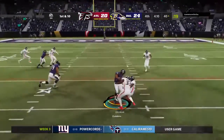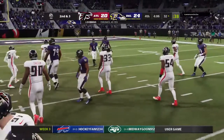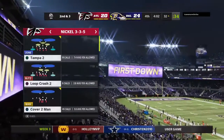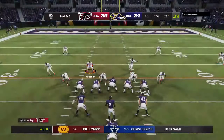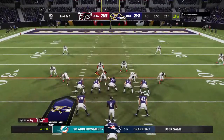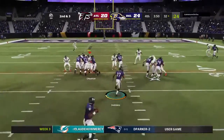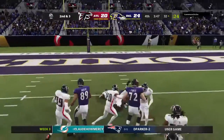Jackson on the give to Dobbins, and down inside the 35 he goes to the 32-yard line. 45 yards on the ground for him so far. I'm sure that's going to be the formula. Just keep the ball on the ground, keep that clock moving. And when you have the lead this late in the game, above all, stay in bounds. Yes, take care of the football. Gain yardage, but stay in bounds and let that clock tick.